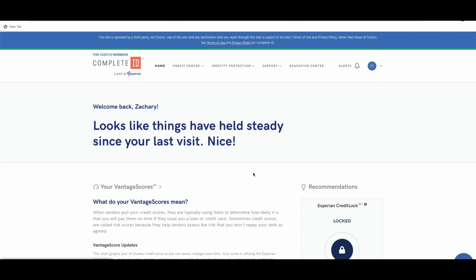What's up, everyone? In this Costco Complete ID review, I'm going to go over how this identity theft protection service stacks up in terms of the extent of its monitoring, how effective they are at threat resolution, and how cost effective they are when compared to the other identity theft protection services out there.